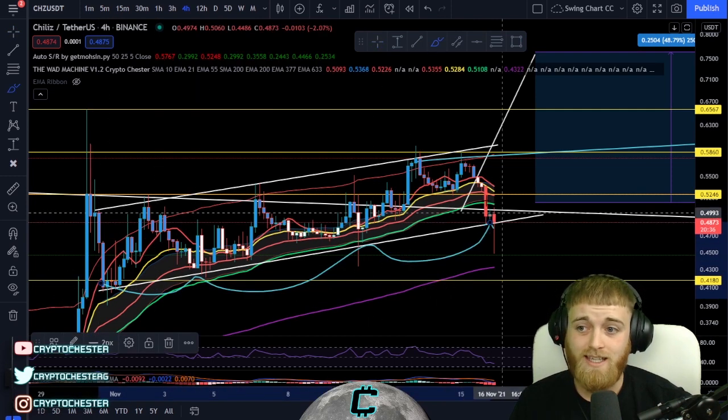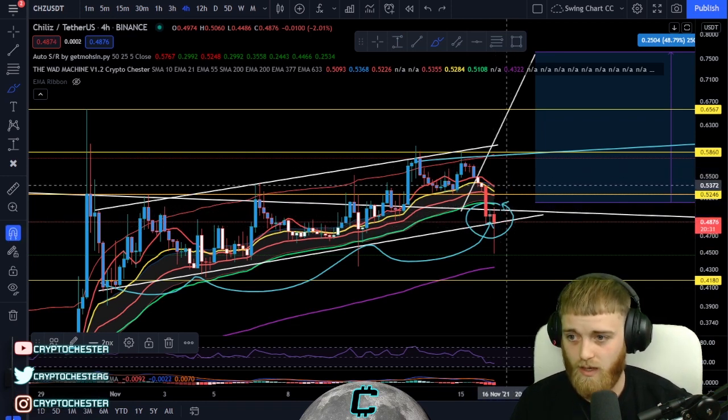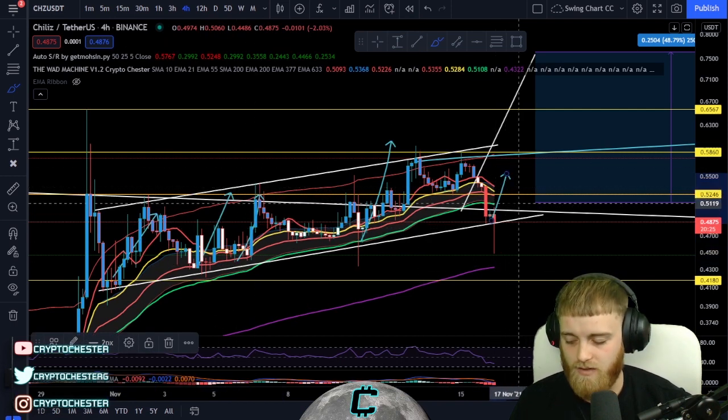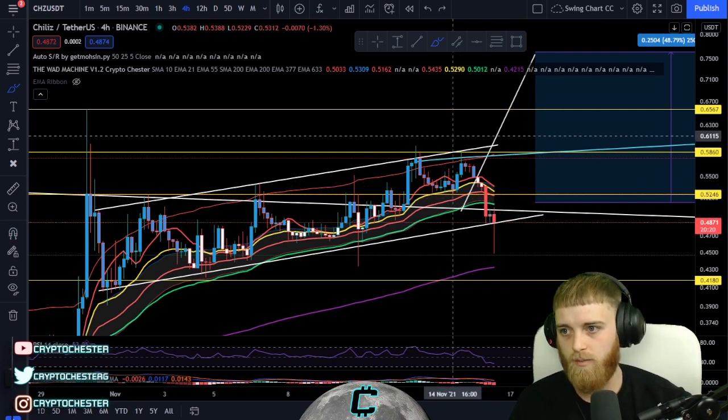Really quite nice. You can see we're lining up for a nice 4-hour candle close, and that obviously means progression to the upside if we can get a candle close back in this range, because we know the support along this zone. It's really quite nice. So hopefully we can see a nice bounce up in the price there, and that is basically going to bring us up to that activation long scenario.